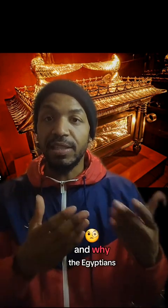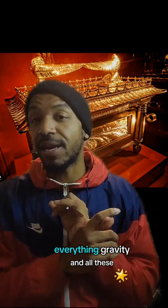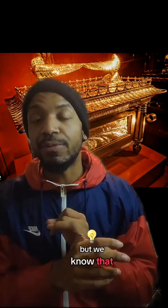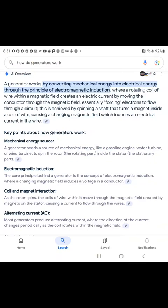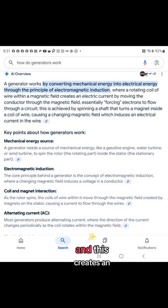So you're talking about how every device back then, and this is why they probably took it from the Egyptians, and why the Egyptians were probably chasing them, dealt with the product of electromagnetism. And now we call everything gravity and all these other things, but we know that to create a generator, right? A generator works through the principle of electromagnetic induction, which means you convert mechanical energy into electric energy by rotating a coil of wire within a magnetic field. And this creates an electric current by moving the conductor through the magnetic field, essentially forcing electrons to flow through the circuit.